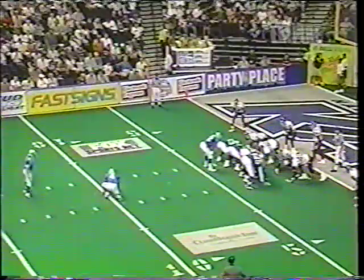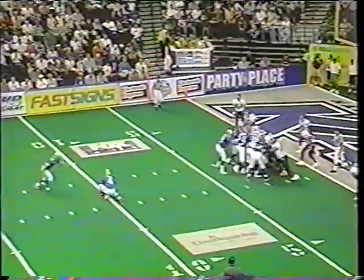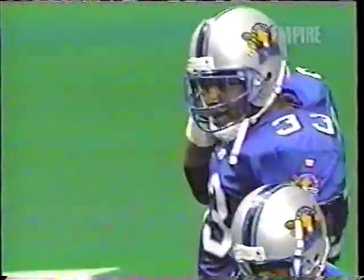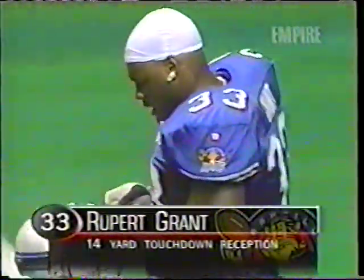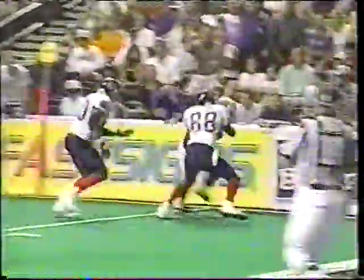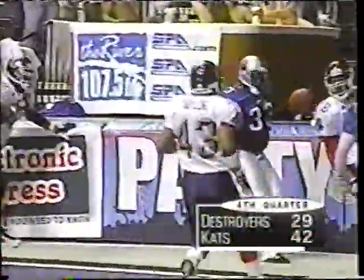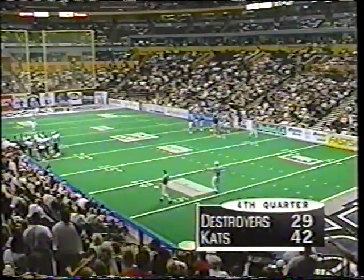So Nashville answers the Buffalo touchdown with one of their own. Palazzo on now for the extra point try. Kick is up, and he got it. So after this one seemed to be a little bit of a defensive struggle in the first half, both teams have come alive offensively. 3:16 to go in the game. It's now Nashville 42 and Buffalo 29. Cats out in front of the Destroyers.